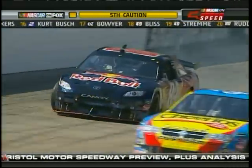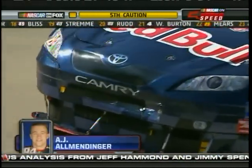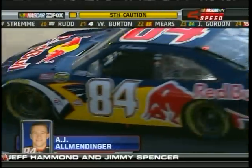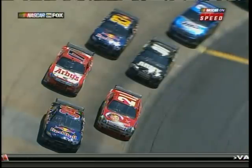Making his very first start of 2007. Had a pretty eventful qualifying lap, but it was fast enough to get in. We just bring her down into the pit road here. Ricky, we hit pretty hard. Now we're going to see what happens when one of those splitters gets broken, and can they repair it and get him back out? What happened here?